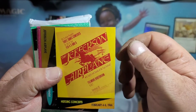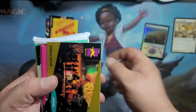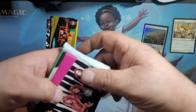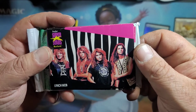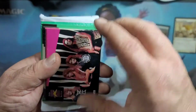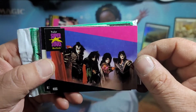Historic Concerts. The Jefferson Airplane. There we go. Jefferson Airplane again. Airplane! Lynch Mob. Alright. You would think that'd be like a rap group, but it's a hair band from the 80s. Honestly, I never heard of them until now. There we go. We got a legendary group, Kiss.